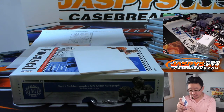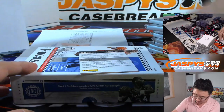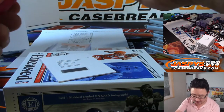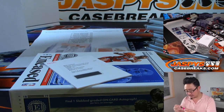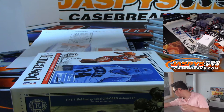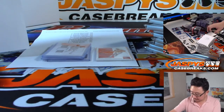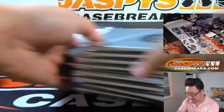Travis is saying Doncic. Is Doncic a redemption in encased? We're about to find out. It's gonna be Bam. No, Mitchell Robinson for the Knicks. Rookie notable signatures. Mitchell Robinson, Jeremy Tillman with the New York Knicks. We got the 4 here, and we got the 4 there.